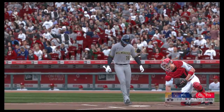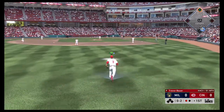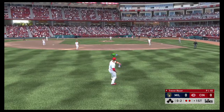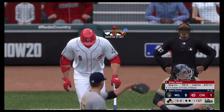Dan Plesac, what's the word on him? Hey, you take a look at this guy's ERA. Any ERA under 4 is pretty good in this day and age of baseball when we have all these high-scoring, high-flying affairs. This guy knows how to pitch. He knows how to control the running game. And most importantly, he's not afraid to throw strikes. We'll see how he does in this one.